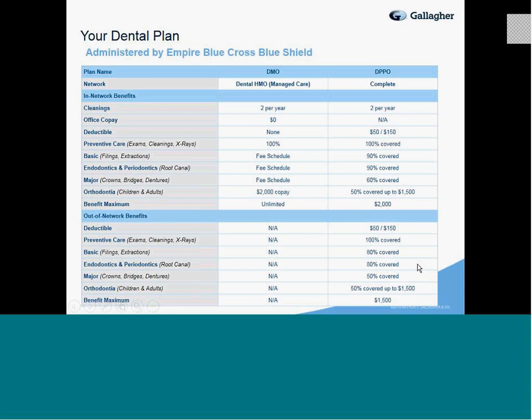Basic services are covered at 90% in network, meaning us at Empire, we pay for 90% up to your annual maximum. You're responsible for that remaining 10%. Your root canals and your invasive teeth scale are also covered at 90%. And then for any of your major services, such as crowns, dentures, or bridges, that is covered at 60%, meaning we pay 60%. You're responsible for that remaining percent up to your annual maximum. On the in-network services, that annual maximum is $2,000 per person on your plan per year.